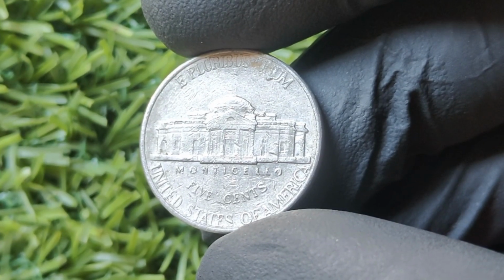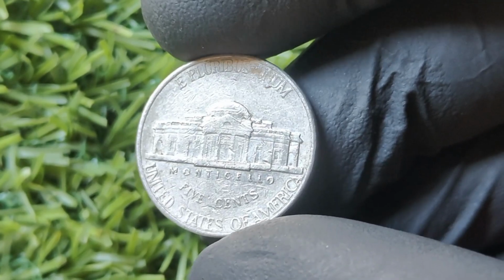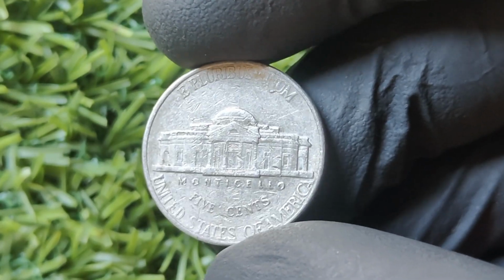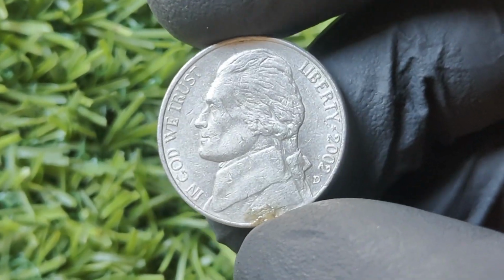Here are 3 key features you must look for. 1. A sharp, doubled image, especially in the words "In God We Trust" or "Liberty." 2. A clean Denver mint mark, a D that looks bold, possibly misaligned, or oddly shaped. 3. The condition. The fewer scratches, the more pristine the coin, the higher the value.